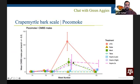So this was a little bit more interesting, right? So on the Pokemoke, we see this great increase in the number of male pupae, and then all of a sudden decrease by week 33 in the untreated control. So we see this funny pattern going on. So I don't know if the pupae don't hold on to that bark quite as effectively because it is a narrower diameter. So once they emerge, on a larger crepe myrtle, it might still kind of stay on there. I'm not exactly sure. I don't have a very strong explanation for this yet. Like I said, this is data hot off the press.